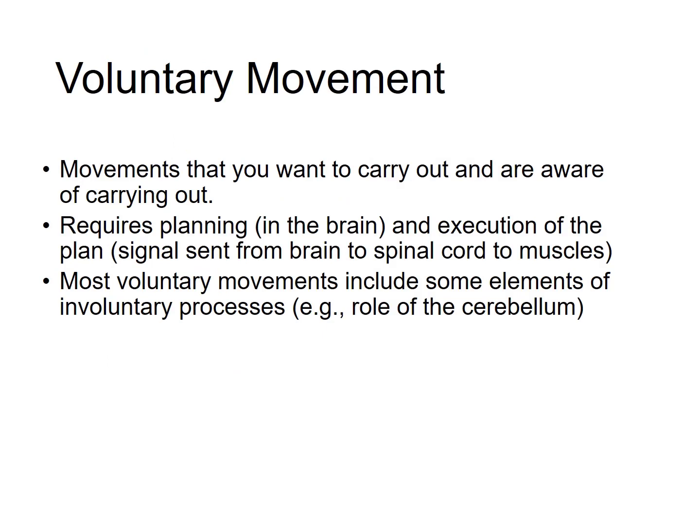Voluntary movement refers to movements that you want to carry out and you know that you are doing this. These require planning in the brain, an execution plan sent from the brain to the spinal cord to the muscles, and also include some voluntary movement processing that's happening in the cerebellum. So most complex movements are a combination of voluntary and involuntary movement processes.